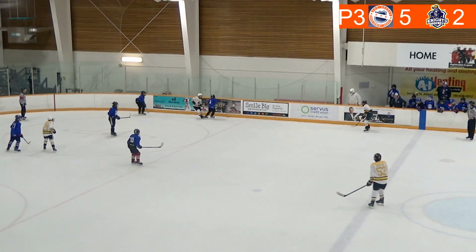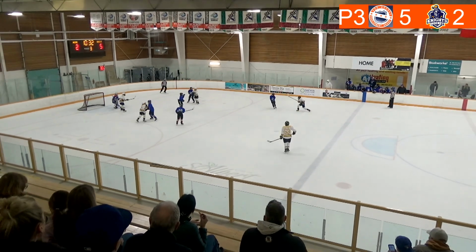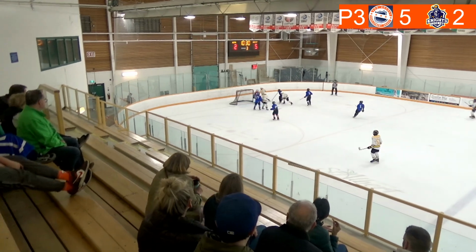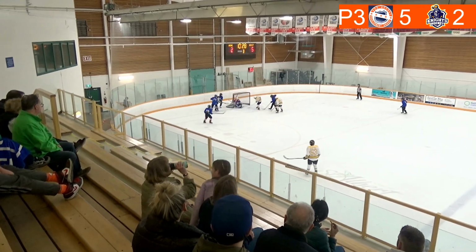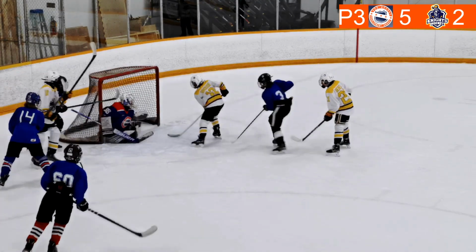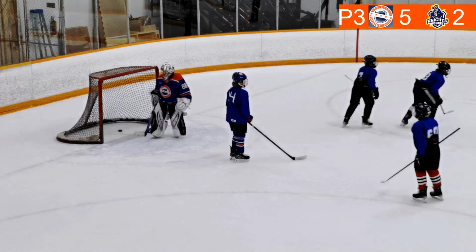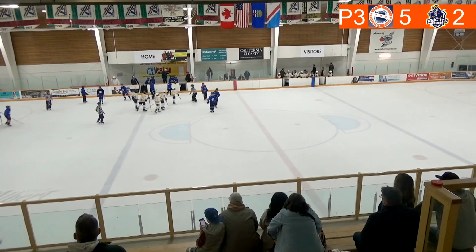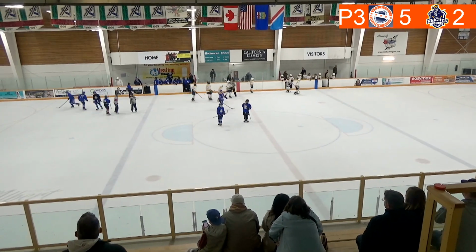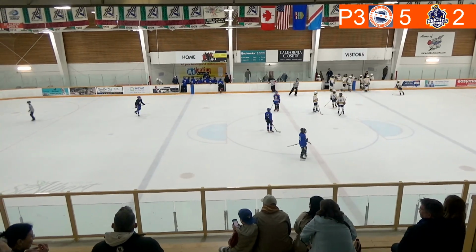Send it off the boards. Now it's back to the right point. Number 7 walking it down. Shot deflected over to the far side. Knights throw that in front, and waiting for it was number 12, who puts that into the open net. Knights score with 10:26 left in the third period. They claw back to within 2. It's 5-3 for Alberta Pro.